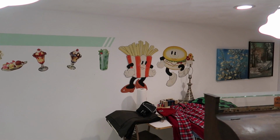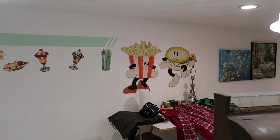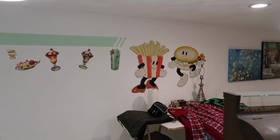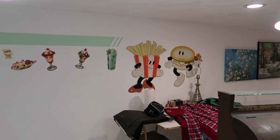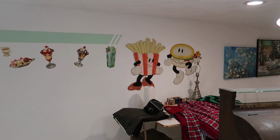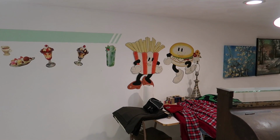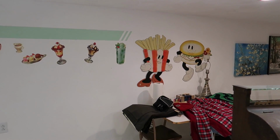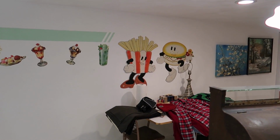Those are metal gauge, probably like a 30 gauge metal. And I picked those up at an auction. I did spend up for them, considering. I think I paid about $60. It was at least $60 for the set, but I really wanted them. Thought they were super cool. They reminded me of like an old diner, or actually more so like a drive-in movie theater.